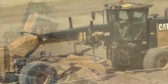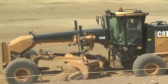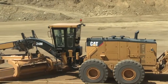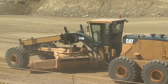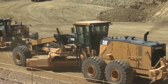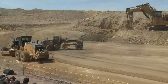Then we see the 16M and the 24M. 16-foot moldboard, 24-foot moldboard, VHP Plus, optional ripper, standard ripper on the 24. So if you had something in your haul roads that you needed to rip and you would use a D7, you can use the 24. If you would have to have a D10 to rip it, go get a D10 because it is not a production ripping machine. The other thing I want to point out, we talked about operator training this morning.